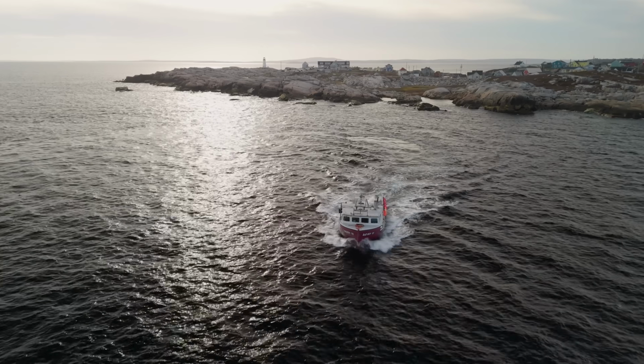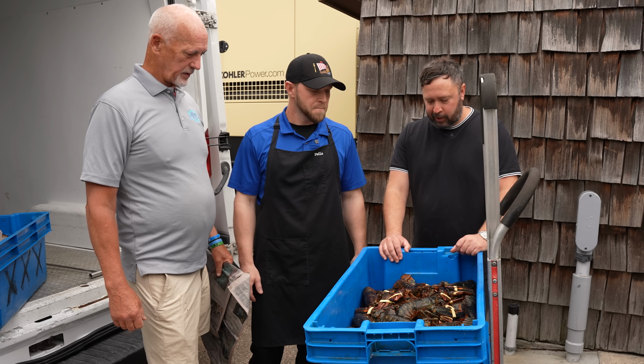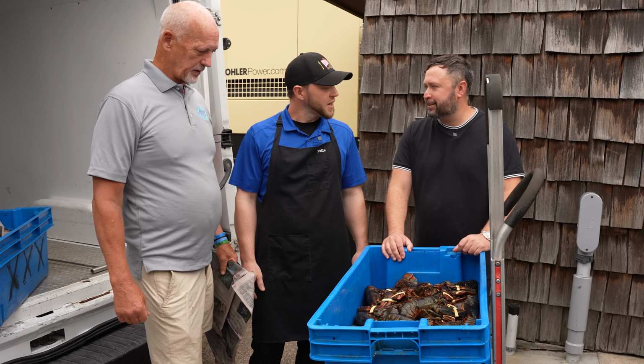Okay. The water's a little bit colder. The shells are a little bit harder. The meat fill is a little bigger. Those seem to be the best lobsters available. Yeah, I mean, it's all the same coastline. The water's just colder in different areas at certain times.